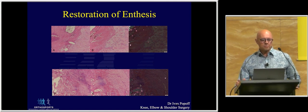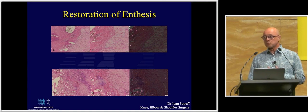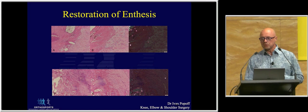So we're very excited about this. We think it's going to be a very exciting thing, and hopefully it'll minimise the risk of a failed rotator cuff repair and also allow more aggressive early rehabilitation.